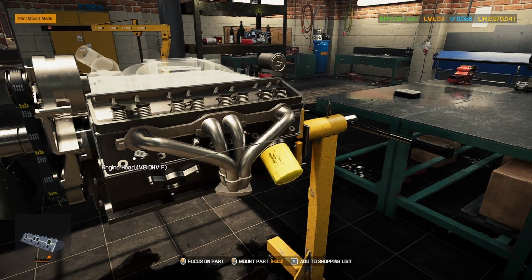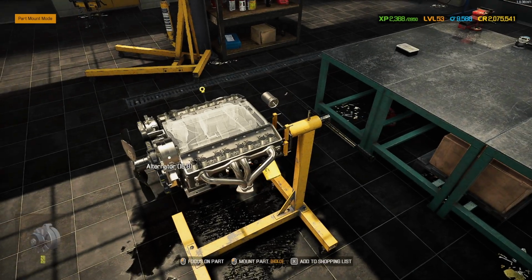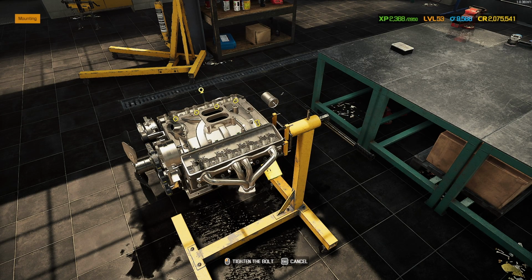Even though for this, I will probably end up taking this because, I don't know, I may end up selling this thing. Try and make a huge profit off of it. Carburetor, good to go.